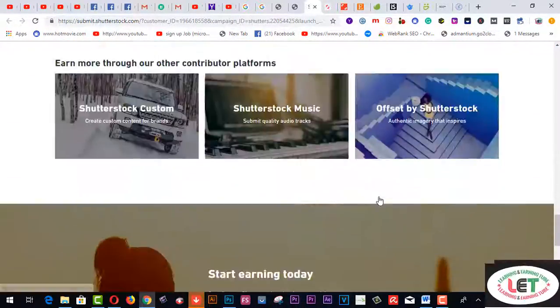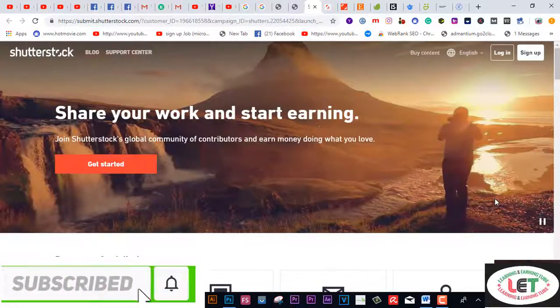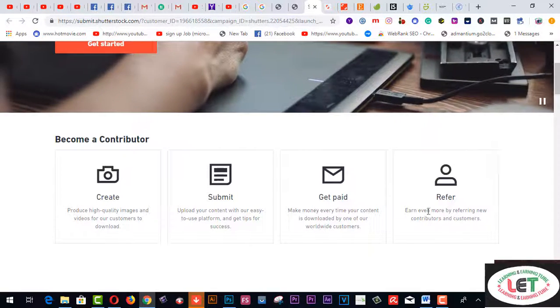an account. Go to the last page of this website. Over 500 million dollars paid to contributors since 2003. It has been started since 2003. This is the opportunity. It's the total interface you can use here. And after coming here, you have to create your account by clicking on the sign up button, and also become a contributor: create, submit, get paid, and refer.